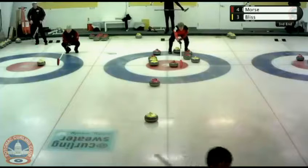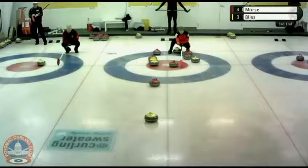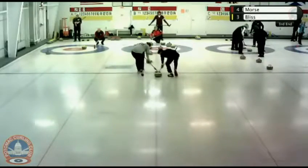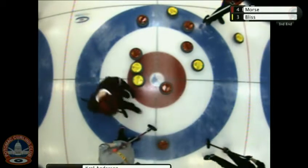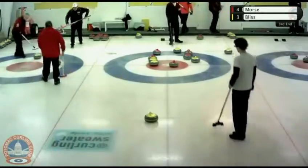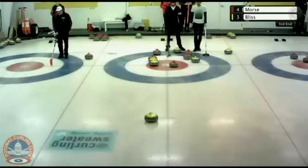Now we have again a red rock as the scoring rock and a chance for yellow to hit it out and hopefully get at least two, maybe three rocks counting, making it more difficult for red that has hammer at this end. And it jams on the guard, leaving a red rock right in there, giving red a chance to score two if they can pull this.